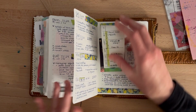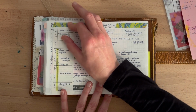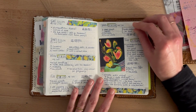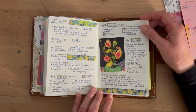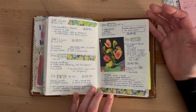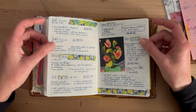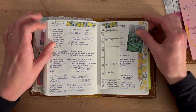So I really like that. That was sort of an experiment to see if I could do bullet journaling this way, and I did really like that. I ended up not doing that this year, but it's okay. It was still a fun experiment, and I could see going back to this easily. I like this, and it looks nice too. It feels cozy to me, and I like that.